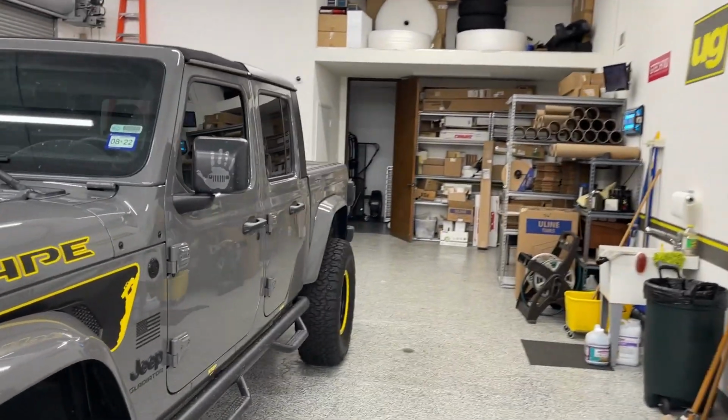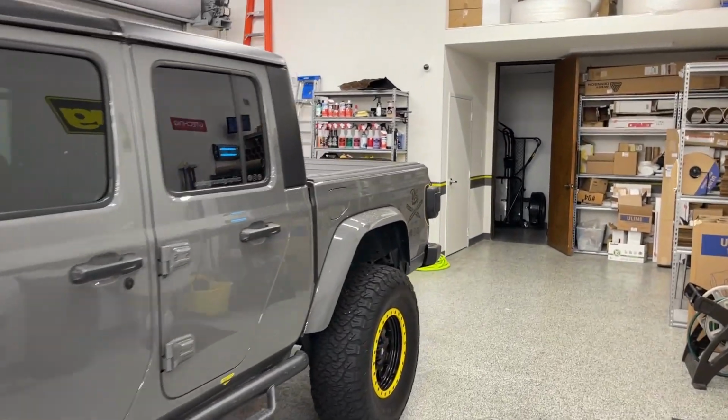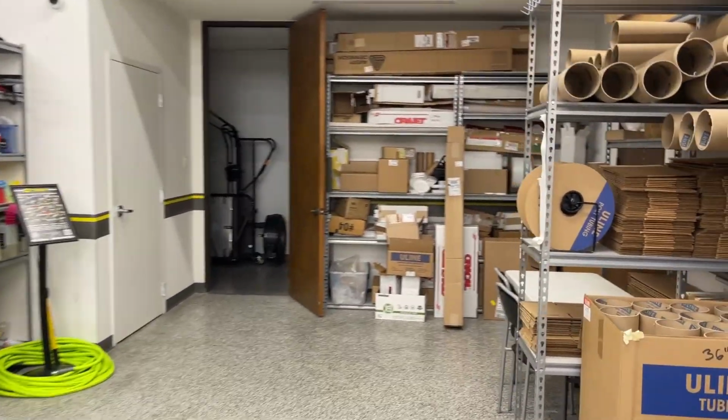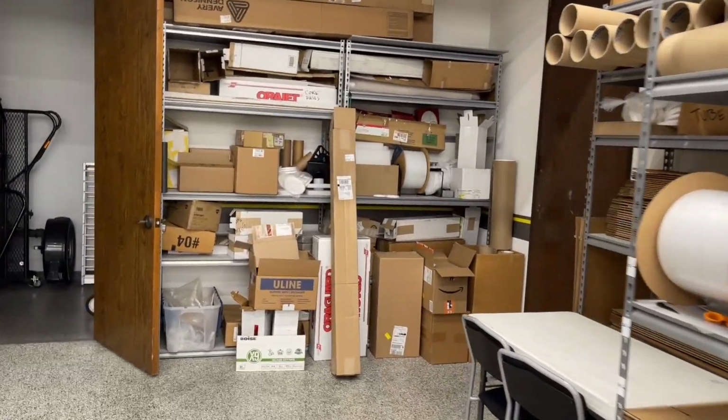And this is our detail area, ceramic coating, paint correction, and our sad little shipping area.